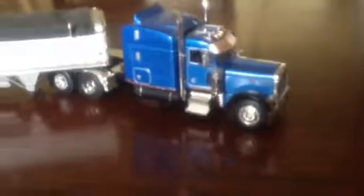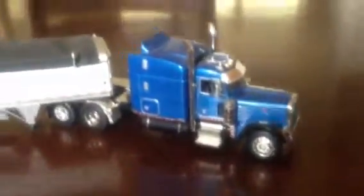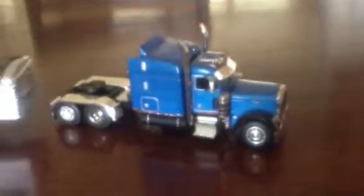This is going to be kind of showing my little custom setup, I guess you could say, of my grain hauler and the Pete truck. This is not a bought combination, and by that I mean you cannot go out and buy this truck with this trailer unless somebody has swapped around a numbered truck.